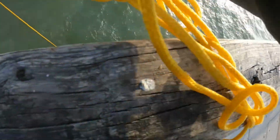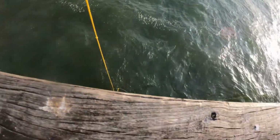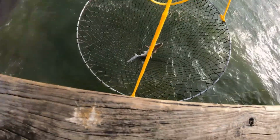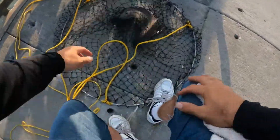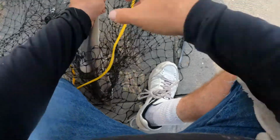Almost. Come on, dude. There we go. He is not happy being in the net either. What kind of shark is that? That is a black tip. He's not happy. All right. No, you mad at me. Like, goddamn.